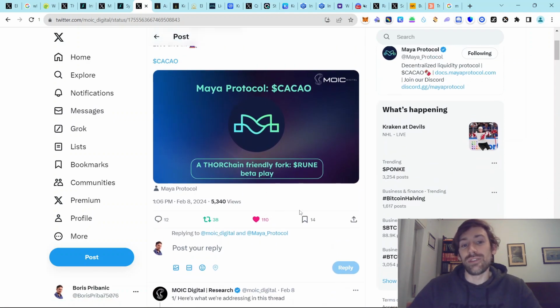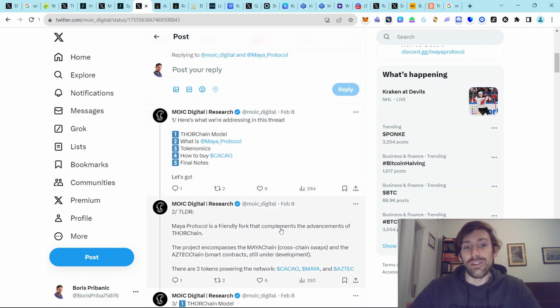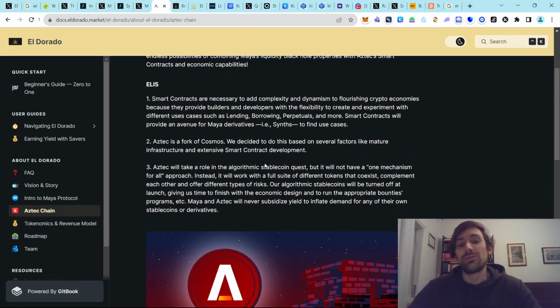However, they're only trying to expand on ThorChain's functionality because ThorChain in its current form does not actually support smart contracts. So they're trying to implement smart contracts, which means that developers will be able to, on their Aztec chain, which is still in development, deploy their new dApps, such as lending and borrowing platforms, perpetual exchanges, and many others. So they're basically finding use cases for the synths we talked about earlier.